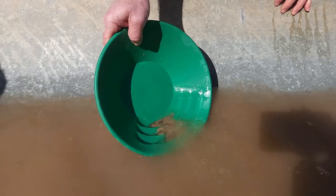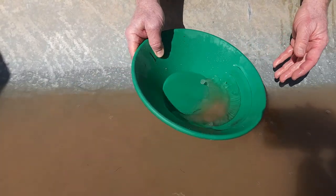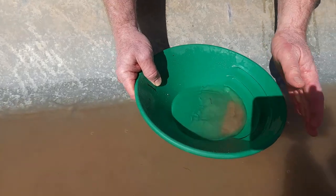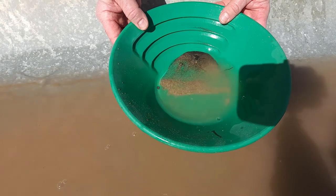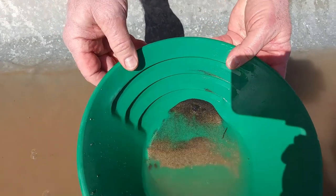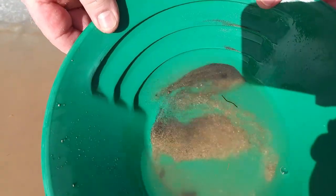Okay. All right, let's see if we got any gold in this pan. So what we're going to do is we're going to turn it around. I'm going to tap it. I'm going to spin it around this way, and let's see if we get... Oh, there's gold already showing. I see it already up here in the top. Look at that. Already gold. Let's get that big rock out of there.